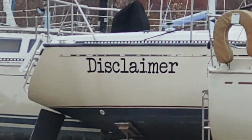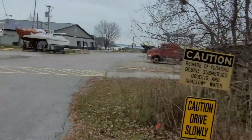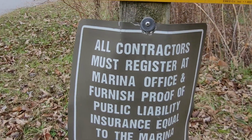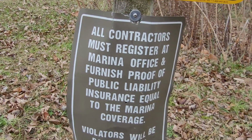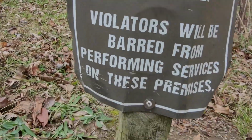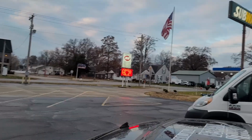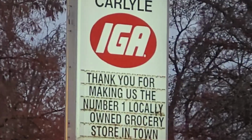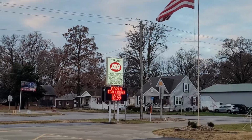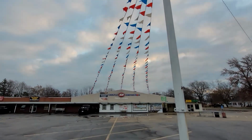The disclaimer. That's some font there. I find it interesting, this little warning sign. All contractors must register at marina office, furnish proof of public liability insurance equal to the marina coverage. It's interesting. Thank you for making us the best number one grocery store. IGA. I think it's kind of neat they got these flags that drape over the parking lot.